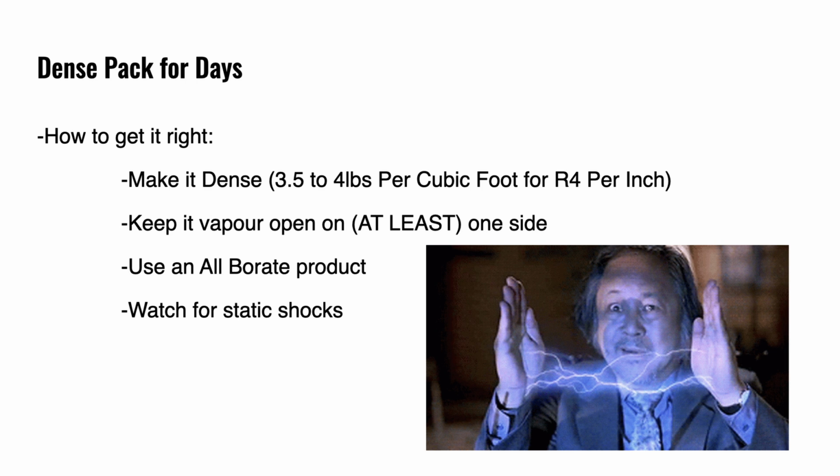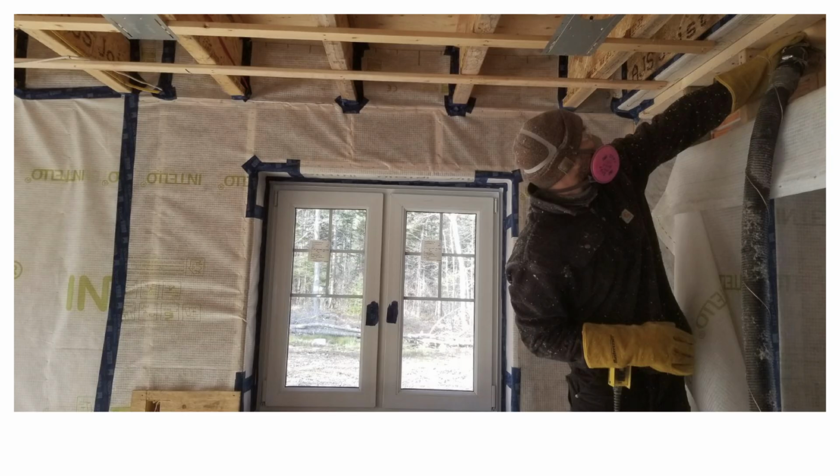Watch for static shock. I put this in here because we were just talking about this. We just had an issue when we were doing it in the very dry air of last winter, where we were seeing lightning like that in the attic, but we did find some solutions to it. Here's a photo of us starting the dense pack process at our build from last year.